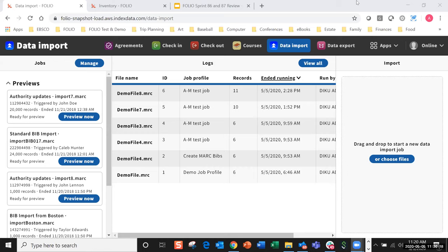So last sprint review, we showed a bit of what I'm gonna show today, but hopefully it's all gonna work properly, although I may have just jinxed it. The point of data import is to be able to take files of various types, starting with MARC bibliographic files, load them into Folio and have them act on various types of records in Folio.